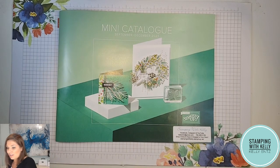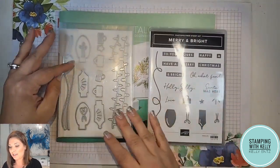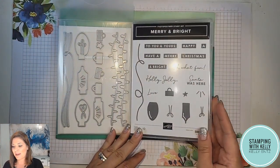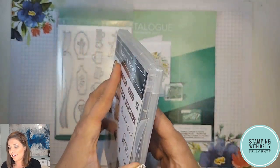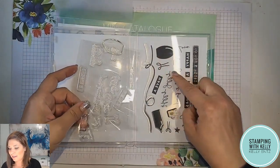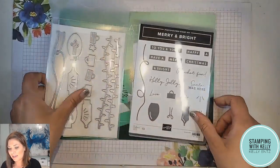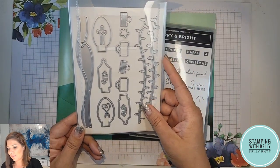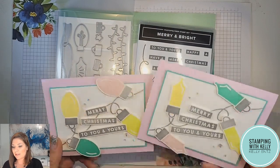Now I can show you some of the items in the catalog. I can't show you the catalog pages, but I can show you some of the items. And one of them is this Merry and Bright stamp set that I love. The front of this is really shrunken down, actually, because when you look inside, it's quite large. Look at how big that nice bulb is. So I use this and the coordinating die pack to create some really fun, non-traditional colored swaps for Christmas.